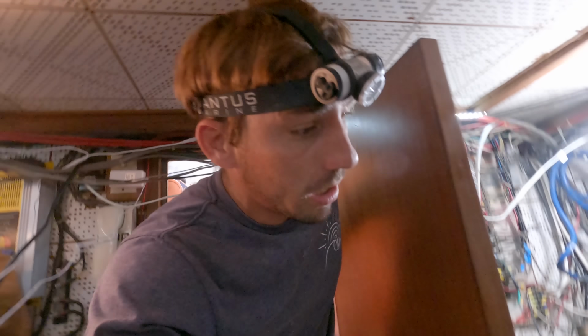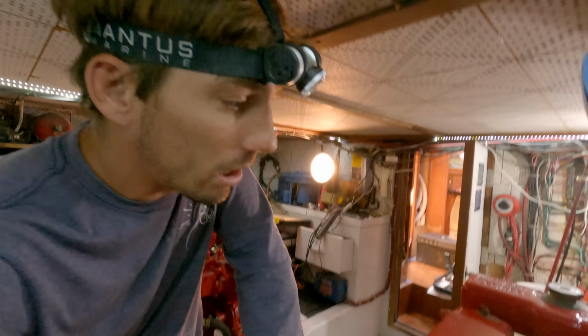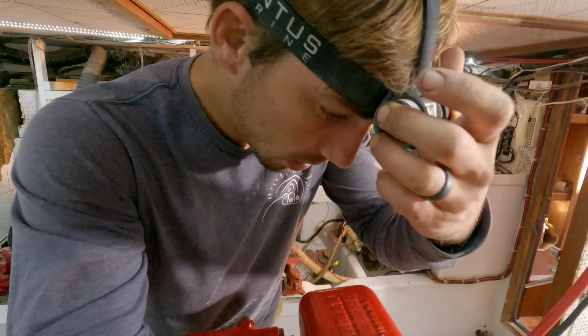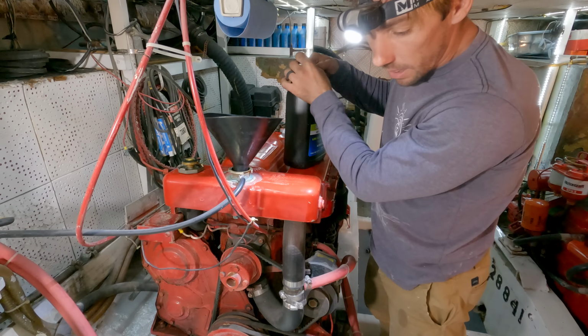That thing started right up. Wow. Sounded a little rough, but it's probably still purging some of the air out of the fuel lines. Add some coolant again.